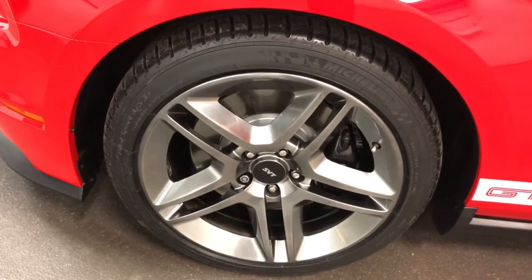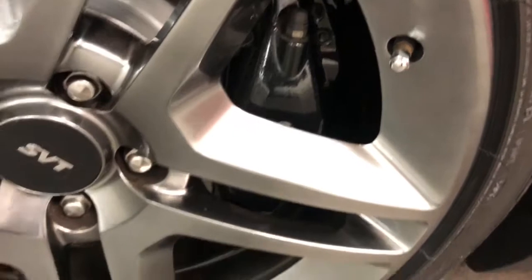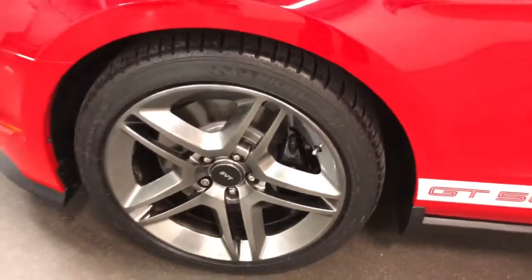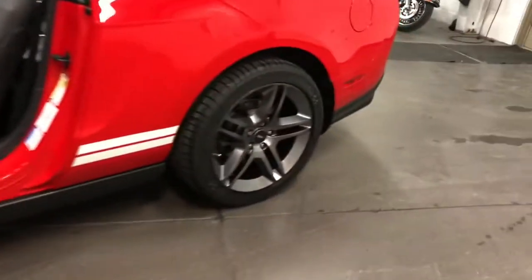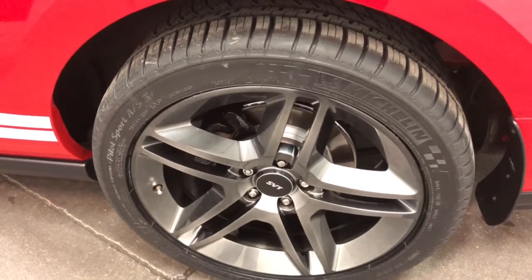Michelin tires, brand new, and the brakes look awesome. Look at the size of the calipers on that. That will stop you for sure. And of course, they're Brembo, as you can see. Beautiful. And then your back wheel here, same thing, fabulous condition. Lots of rubber, brand new Michelin Pilot Sports.